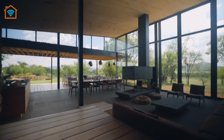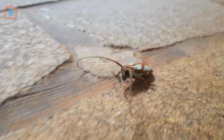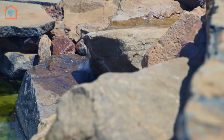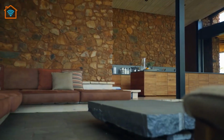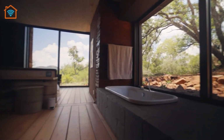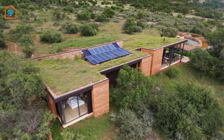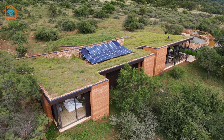Overlooking the plains, panoramic views blur the boundaries between the interior and the surrounding nature, allowing for a unique bush living experience. The climate in the Free State region, with its large thermal daily variance of 20 degrees, lends itself to the use of the principle of thermal mass instead of mechanical air conditioning. The thermal mass flattens the temperatures throughout the year by using thick stone walls, earth walls, rammed earth, adobe, and sandbag, and the green roof.